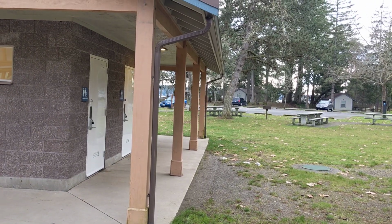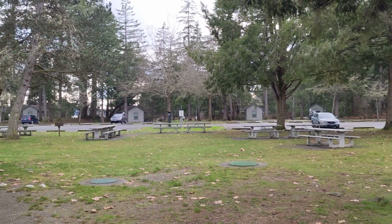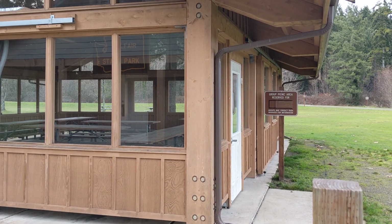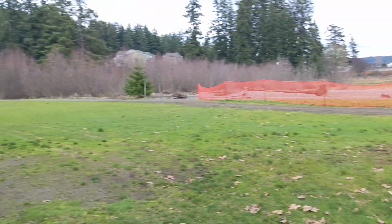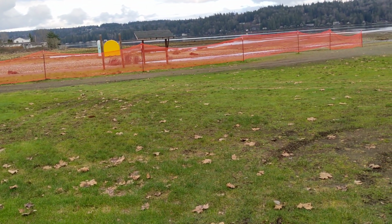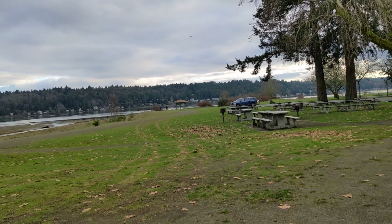This is actually a good angle to show you the bathrooms, then cabin 8, 7, 6, 5. I promised a view of the water, so here it is. This is the group camp kitchen area, group picnic area. There's orange barrier to keep people from walking on grass that they're trying to reseed, but then you get a real sense of openness as you come up on the water.